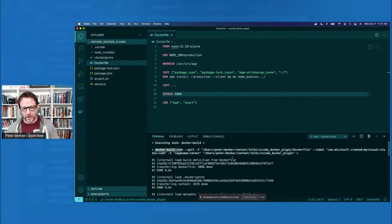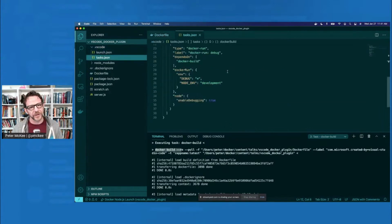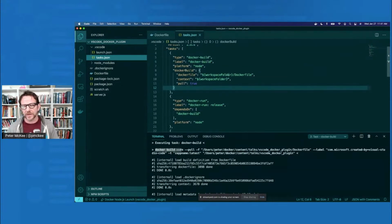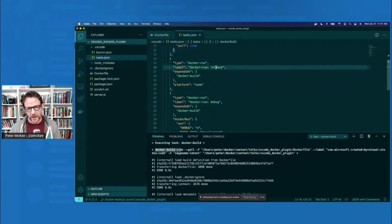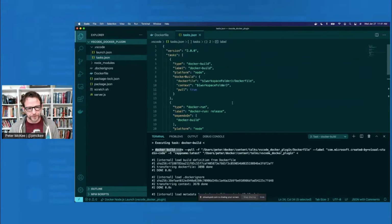Also to note, all these flags are getting passed into the build, right? So where do all those come from? Another really cool thing that the extension does for us is it includes this tasks.json file. What it did is create three tasks, one for our build, and then two for running our images, one for release and one for debug. And right here, you can see you can configure the way things are built and the way things are run.